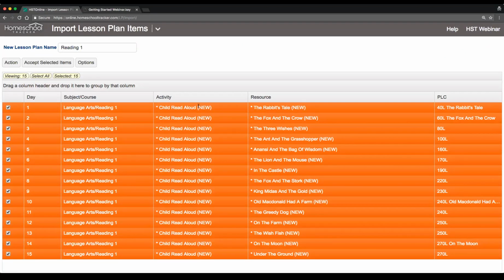And I also noticed that for activity, it says Child Read Aloud and then it says New. And all of these resources say New. That just means that those resources and that activity don't exist in my account currently. But it's going to create those for me when it imports it, which is nice. So I'm going to go ahead and click Accept.